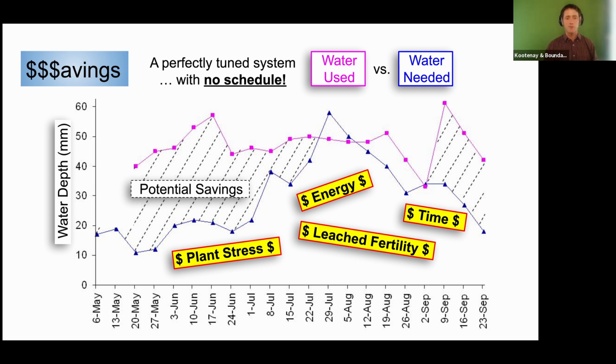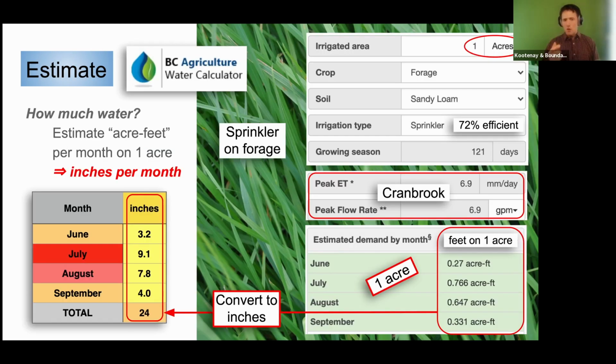It's bad for leached fertility. It could stress plants. This will stress plants for sure. Having no water, clearly more stressful. You're going to waste your time. You're going to waste pump energy. These are the losses.